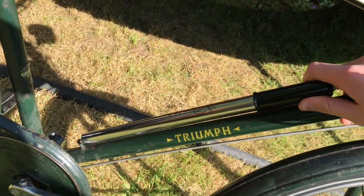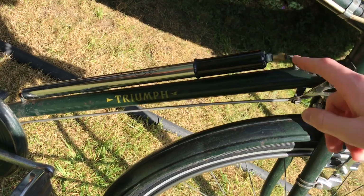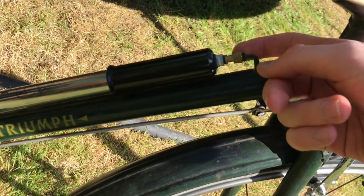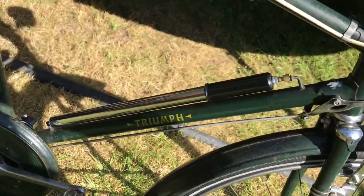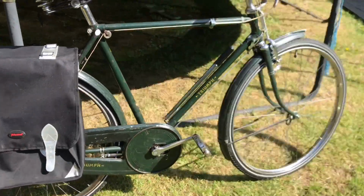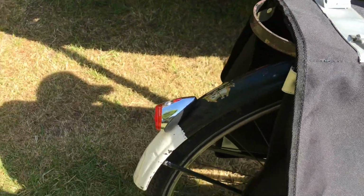Pump, it's a very nice, vintage design pump. And that just comes off and that attaches on. It's actually got the adapter on it so it fits on the valve correctly. And that still fits in really nicely. And it's a nice touch. Really like it. Panniers I've added on, just for practicality.